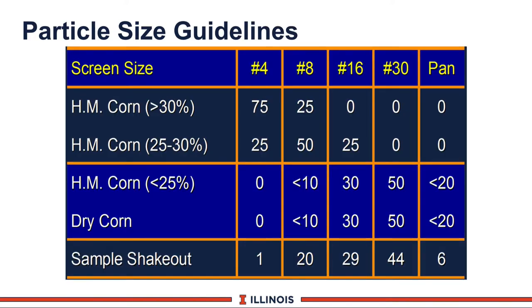This table is a bit busy. You may want to stop, study this a bit later, or print it out. On the bottom is our sample feed, the numbers we had in the previous slide. Now that was a dry corn sample, so we'll go to the bottom line. Ideally, we want no corn on the number 4 screen, i.e. pheasant feed. And the good news, there's very little here.